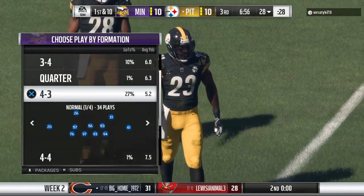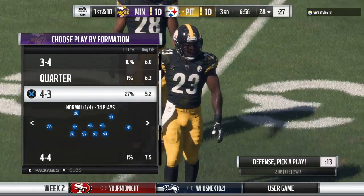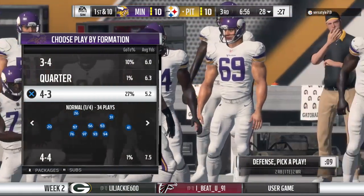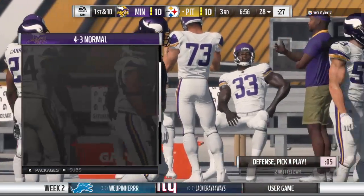And it's such a tone setter, isn't it? Because both sides trying to seize momentum to begin the half. What do they have dialed up that'll give them an advantage to move the ball downfield? Let's find out what they have dialed up.